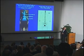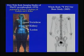So many years later, we did studies with fluorine 18. This is a beautiful image of a skeleton. And John Ainsworth, do you think this patient is sick? He's under full bladder. Or what? Full bladder.